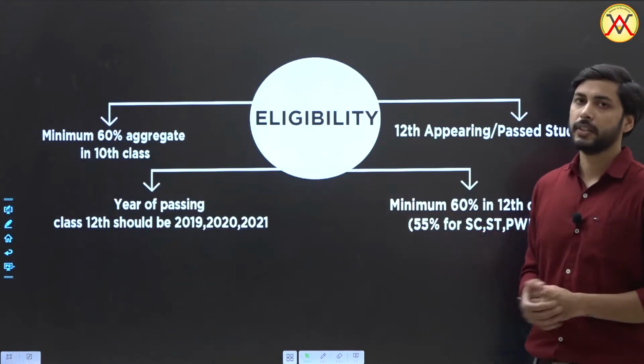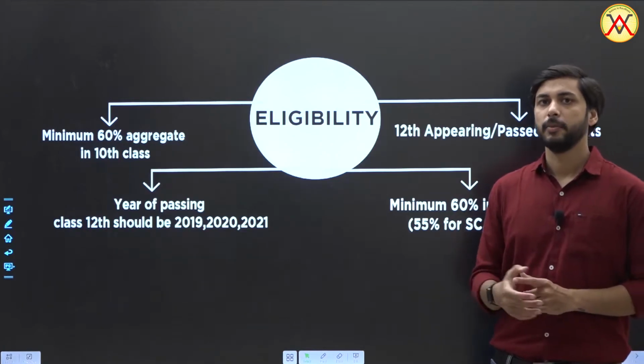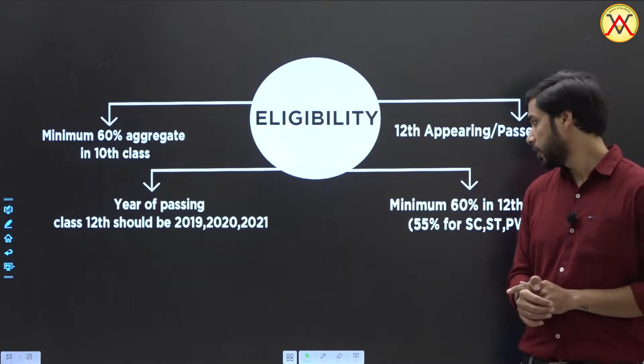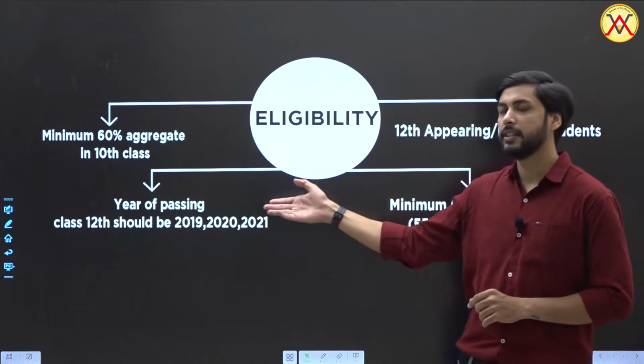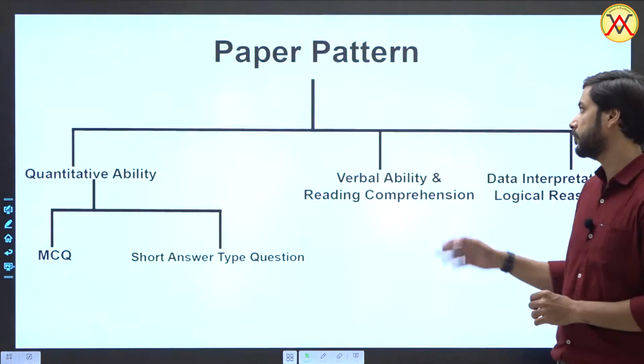The eligibility of this exam is 60% aggregate in 10th class. 60% marks are required in 12th class. Year of passing 12th class is 2019, 2020 and 2021.